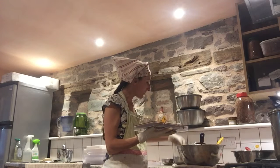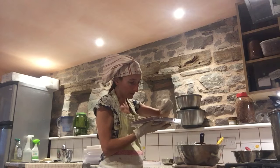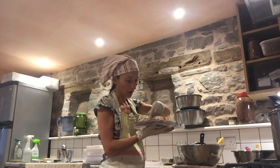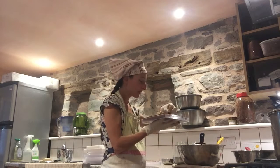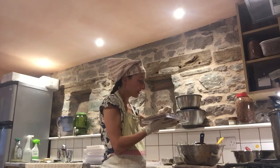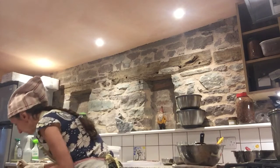Now I'm putting on top the raisins. I've got some yellow Khorag raisins, Green Khorag they're called, but they're actually very light yellow. Can I show you a little bit? I'll come and show you a little bit.